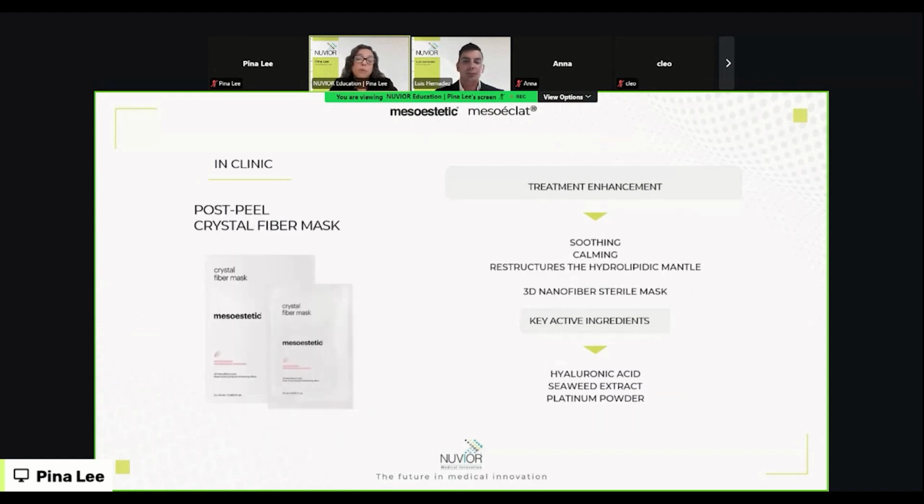Of course, you can also upgrade that from a cream mask finish to a 3D nanofiber mask. We have 2 options with Mesoaesthetic, depending on the needs of that patient's skin. For those that are more red and reactive, if you are doing a rosacea or an acneic focused Mesoaclat, we would recommend the post-peel crystal fiber mask from our sensitive line in the pink. So that's going to take down any redness, any issues, any reactions, or redness in that skin.